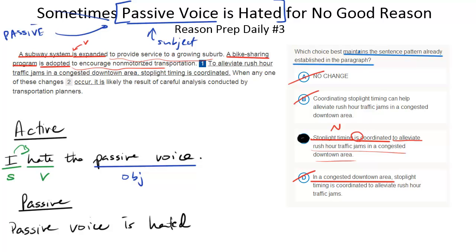You're missing who is doing the action in the sentence, right? When we look at the passive construction here, who is hating the passive voice? One way to fix this is to add by, and let's say by me. Notice now my passive voice sentence has everything in the active voice sentence. It's just arranged differently. But number one, the one issue with the passive voice is we have no agent unless we add it, right? Passive voice is hated. Well, it leaves it open. Who's doing the hating unless we say by me or by teachers or by whomever.